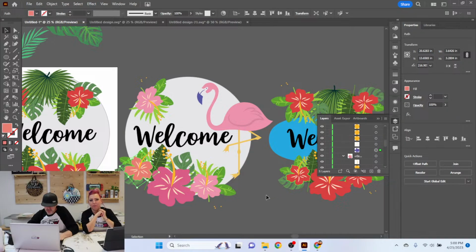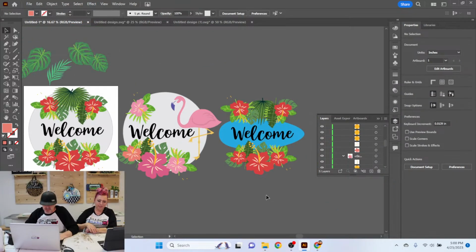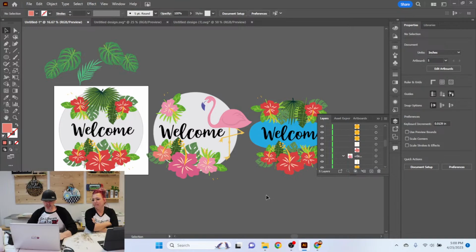But this will be great because now we'll have a completed design when we're done with this. Yeah, so next Tuesday, we'll come back and we'll cut it and we'll see how it goes together. Actually, it's 5 o'clock. We've been doing this for about an hour. What do you think about the design in the middle? Do you think it's cuttable? Do you think it's something we can then work and tweak and come up with a cuttable design?